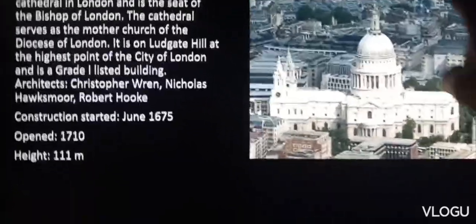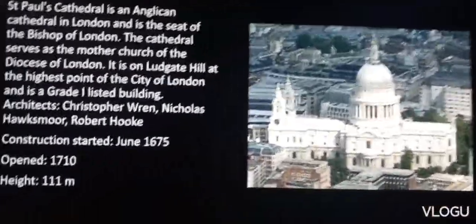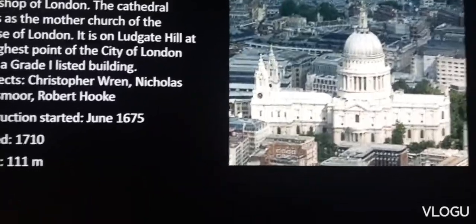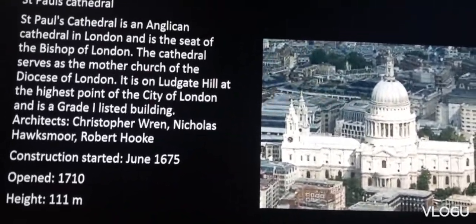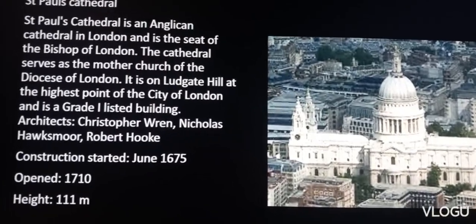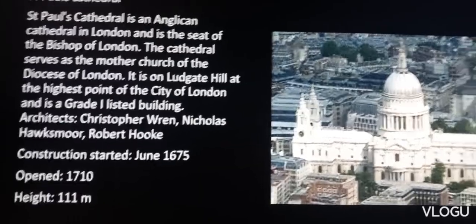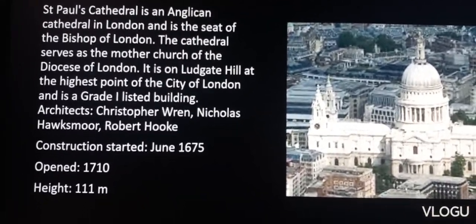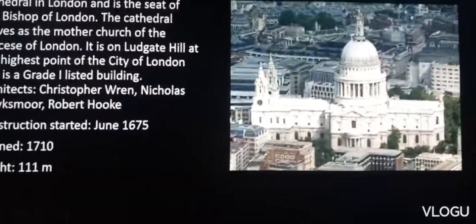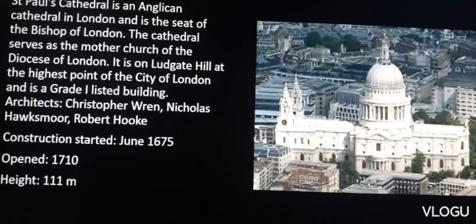So that's it right there. That big white building is St Paul's Cathedral. It's a Grade 1 listed building, which means, yes, it can be changed, but it can't be knocked down or destroyed because it's under protection from the City of London. So Ludgate Hill is the highest point in the City of London. I was saying those architects are now dead and they're buried. I don't know where they're buried, but they are buried, obviously. So that's St Paul's Cathedral.